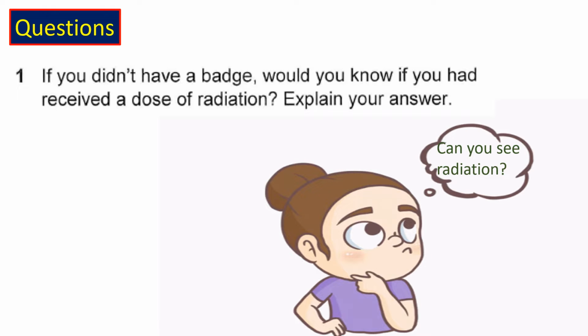So, question 1 says, if you didn't have a badge, would you know if you had received a radiation dose? And explain your answer. So we're looking for a full sentence here. So think about it. Can you see radiation? If you were walking around a nuclear power station or working with nuclear medicines at a hospital, could you see the alpha, beta or gamma radiation? And that will give you a clue how to answer question 1.